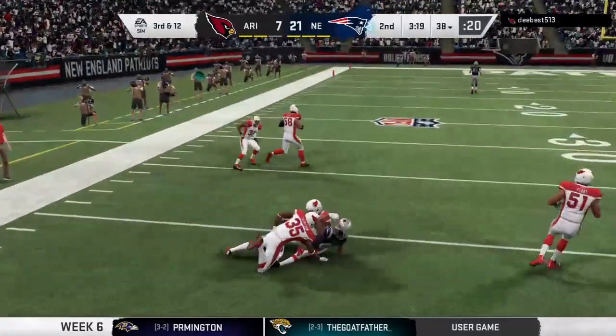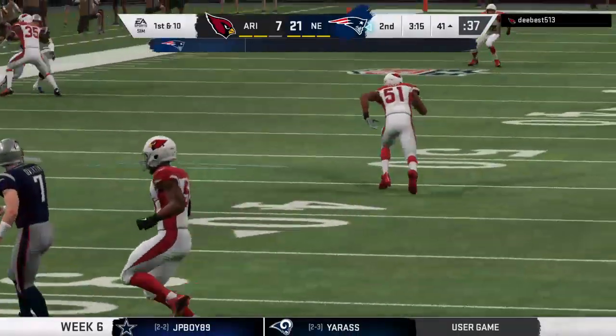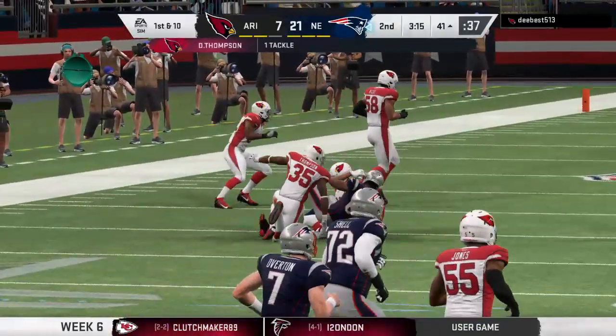And he's got Miller. And he'll have it past midfield almost to the 40 before being taken down. The 21 yards there as they convert on 3rd.